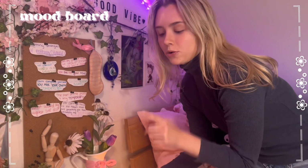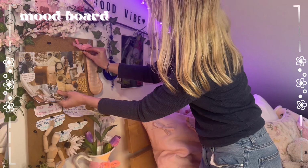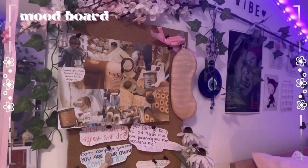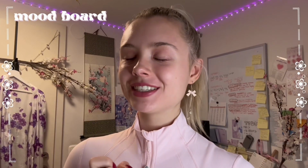Now, let's find a place to put this. I have this cork board here that has some inspiring quotes. I put the quotes down a bit to make room for the mood board, and look how aesthetic it is. I really advise you to do the same and add it to your room. Even if you're not doing a room makeover, it's such a cute little way to look at your goals and make sure it is cute, pretty, and aesthetic.